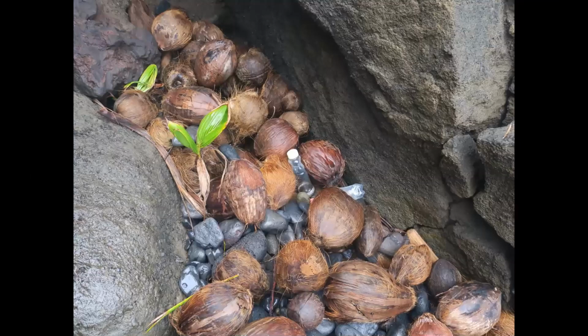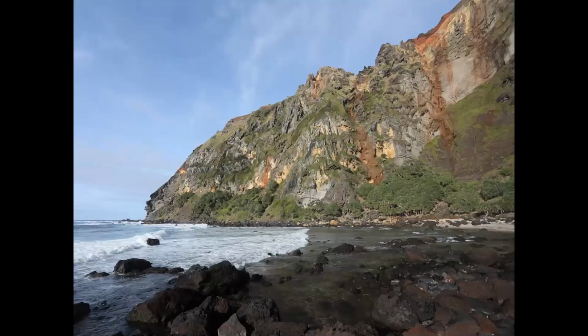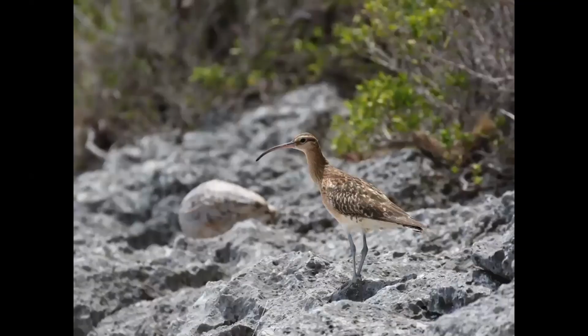So this is called Down Rope because it's rather a steep descent. Ironically, there is no rope, so you take your life into your hands to go down there. And this is what it looks like down the bottom, really quite spectacular. This is where I saw my first bristle-thighed curlew, fairly common on the uninhabited islands, but not very common on Pitcairn. And this is where there's evidence of the early Polynesian settlers, some of their pictographs engraved on the wall of the lava.